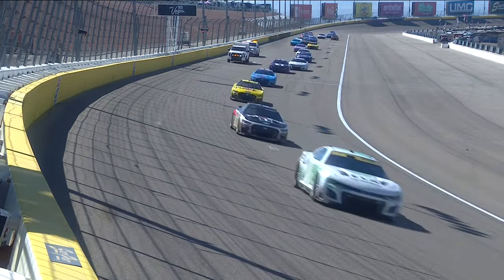Closed his eyes for a minute. Just wasn't sure how that was going to work out for him. He comes out the other side, and now he's trying to work to the outside of the 48. Here's Truex trying to work his way back through the pack. He's got Logano working the outside, and that's a fight for 13th right now between these two. Truex will take the spot back. Pretty calm out front still with Keselowski in the lead. Good racing back here in the pack.